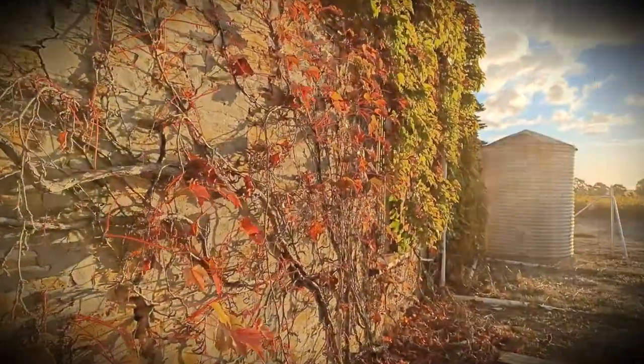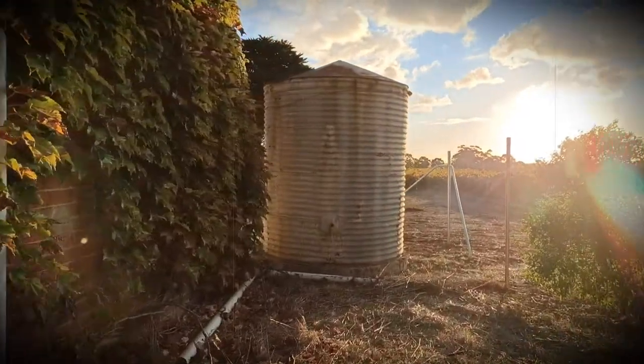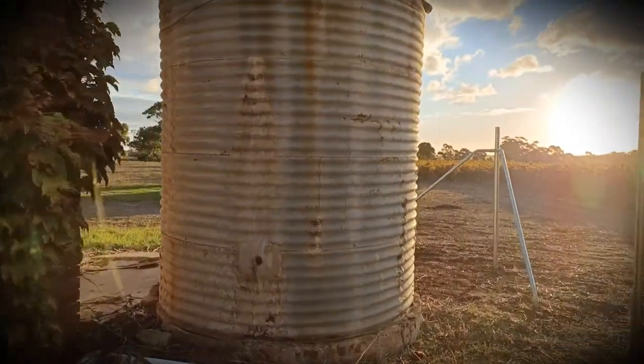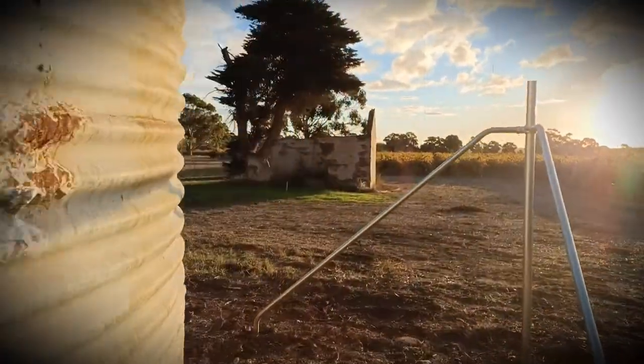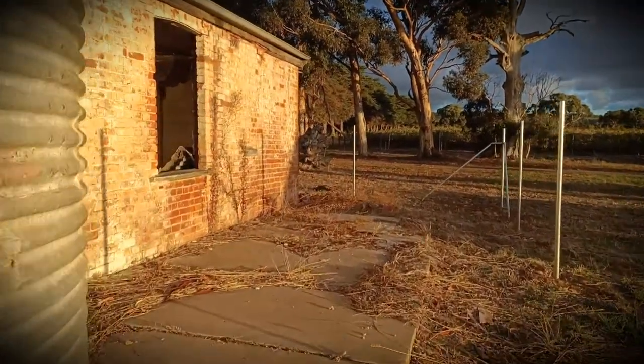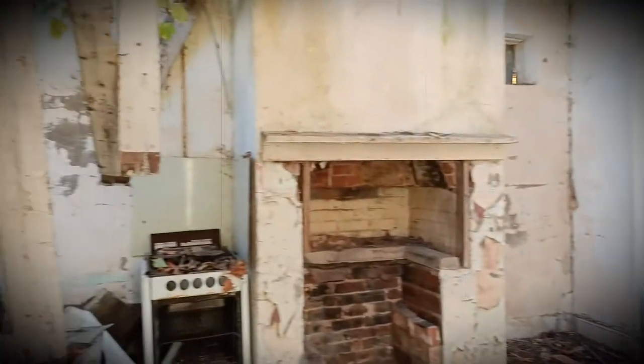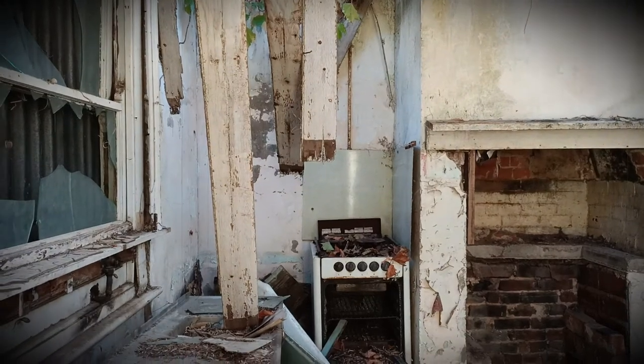Got the tin fence. Okay, I'll have to go around towards the back entrance, which I've just walked around. Alrighty, doddy. Well, gotta be very careful in here.